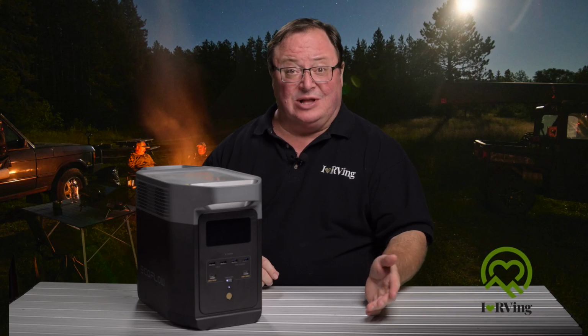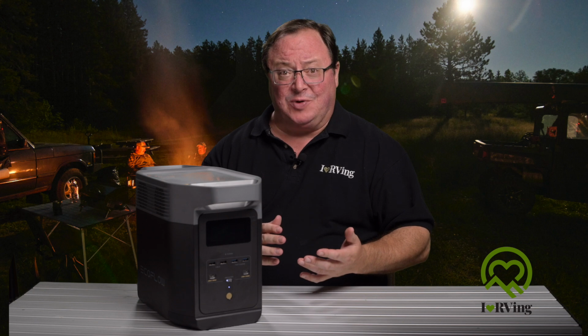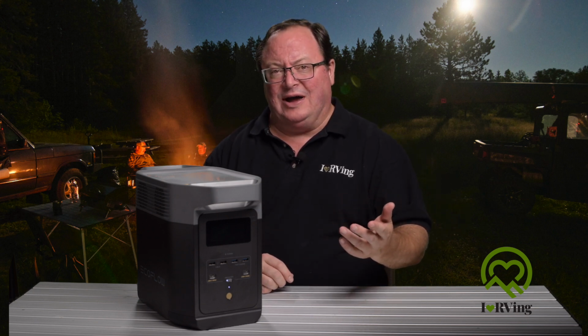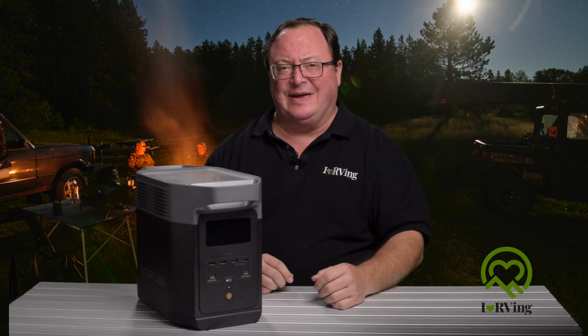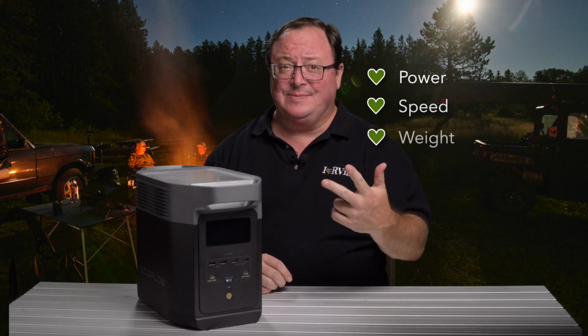The EcoFlow Delta 2 is hitting the market this week. There's portable power everywhere by a bunch of great manufacturers. So how and why does this one help make your RVing and camping better? Power, speed, and weight.